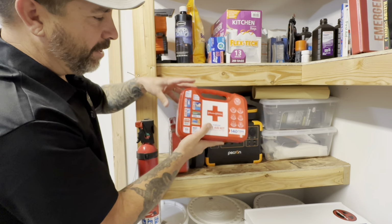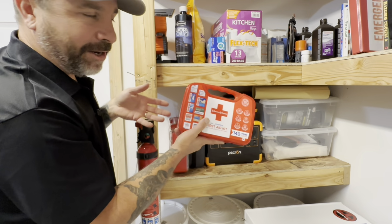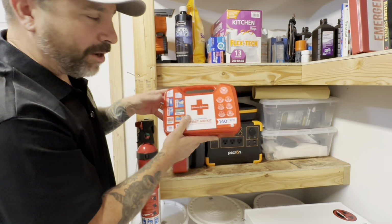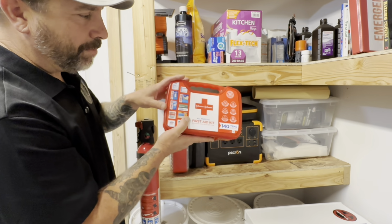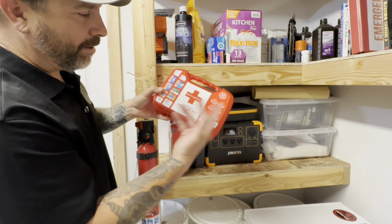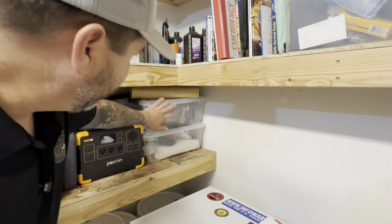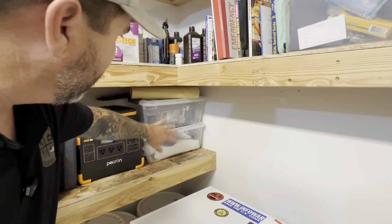And this is actually the first aid kit that I always go to when anybody in the house gets hurt here on the property, when the kids are always getting hurt. So I always make sure to keep this really well stocked up, but it's just full of Band-Aids and boo-boo kit type stuff. And then in these two totes right here, just more miscellaneous stuff.